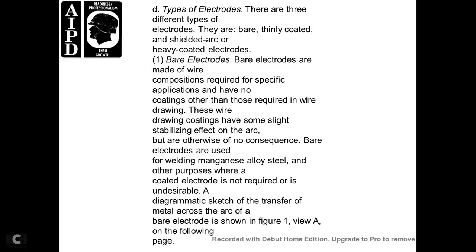Type of electrodes. There are 3 different types of electrodes: bare, thin or thinly coated, and shield arc or heavy coated electrodes. Bare electrodes are made of wire composition required for a specific application. They have no coating other than that required in wire drawing. The wire drawing coating may have some slight stabilizing effect on the arc, but is otherwise of no consequence.